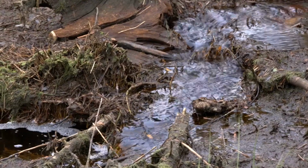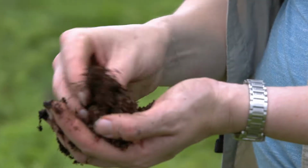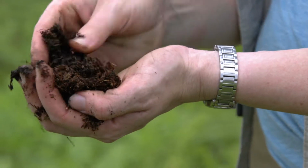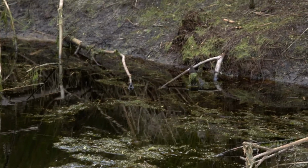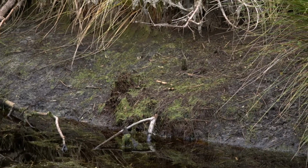This landscape has been ditched and drained for things like timber harvest and farming over the past couple hundred years. That ditching and draining is drying out the peat soil. Drying out the soil starts an oxidation process where we end up losing peat soil, and it also makes the land more susceptible to wildfire.